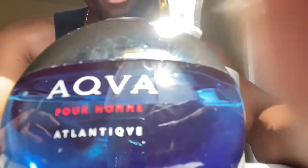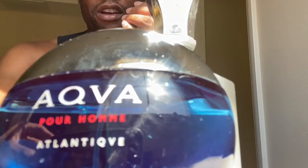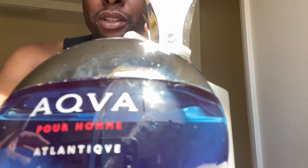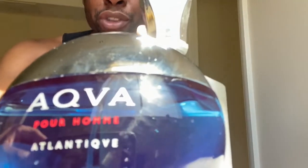So if you're thinking of getting either of these two, I would say go with Aqua Atlantique, because it's got this newer, more updated type of smell to it. It smells like a Sauvage fragrance, but with a sea note backbone. So it really smells like the ocean. It gives you the effect of the ocean, and then it also gives you the newness, like when you go to a store, say Nordstrom's, and you smell that high class newness smell when you buy new clothes or new shoes. This has it in it.